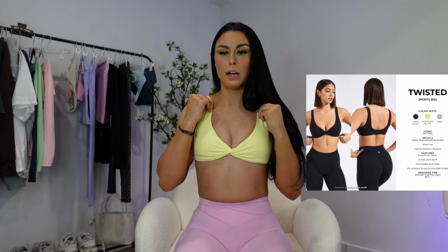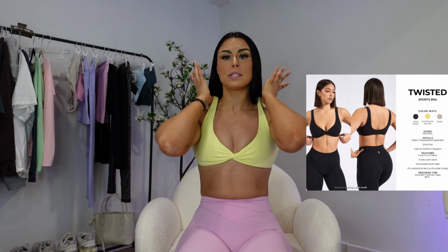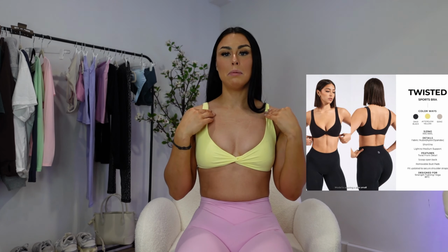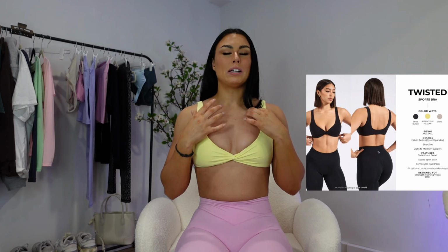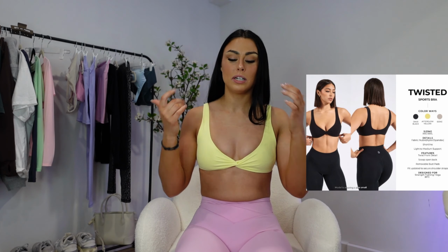So on the chopping block, we have the twist sports bra. This came out originally in the Naked collection in a few different colors and everyone loved it. But a lot of people, after wearing it for a while, felt that the straps were not staying up very well. And because it's not adjustable, it is what it is. If the straps are too long, it's going to be kind of falling off of you, which is annoying, of course. So they shortened the straps a little bit, and I find that this stays up so much better than the old version, but I still love the old version.